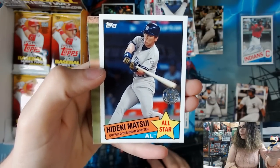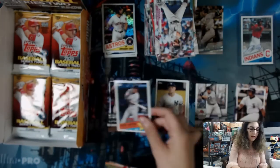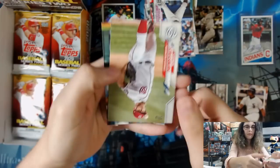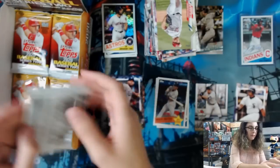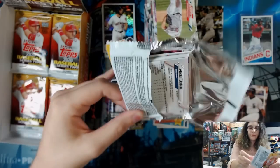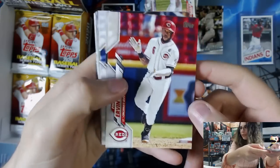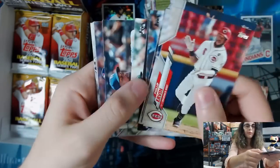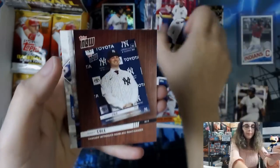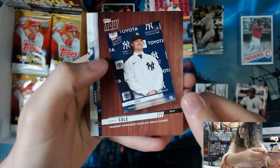We have a Hideki Matsui, all-star here for the Yankees. I remember when he used to play for the Yankees. I remember watching baseball in the mid-2000s with my family, a lot. It was always on. My dad was always watching baseball back then.